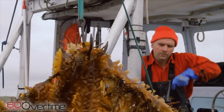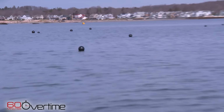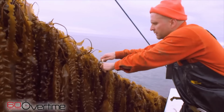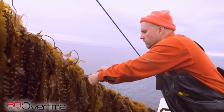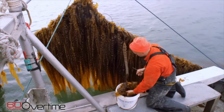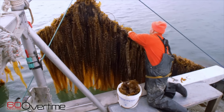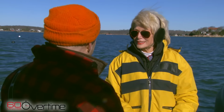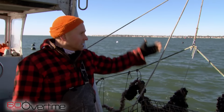Smith began leasing the right to farm this 20-acre plot of water in 2012 from the state of Connecticut. His was the first commercial seaweed farm in the state. Now there are 9, with a half dozen more in the works. We hope, in 10, 20 years, there are thousands of farmers doing this. We think it's the future, time to move out in the ocean, and luckily we can do it the right way.